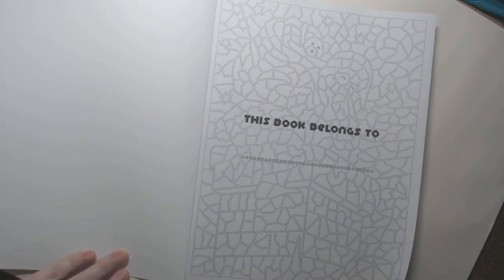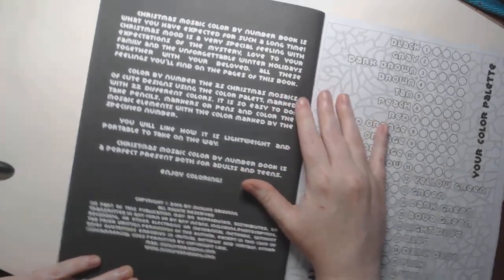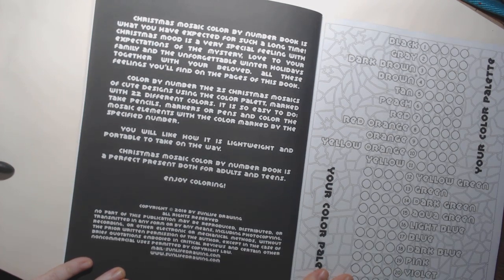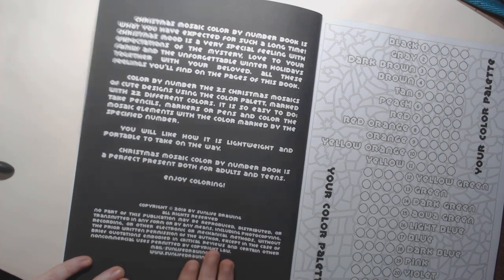Here is the nameplate page. A little description here. Christmas Mosaic Color by Number book is what you've expected for such a long time. Christmas mood is a very special feeling with expectations of the mystery, love to your family, and the unforgettable winter holidays, together with your beloved. All these feelings you'll find on the pages of this book. So there are 25 Christmas mosaics marked with 22 different colors. And again, this is by Sun Life Drawing.